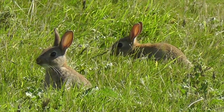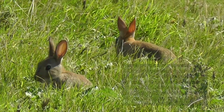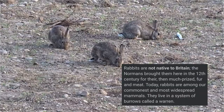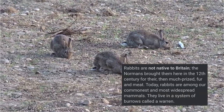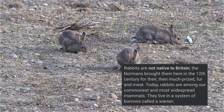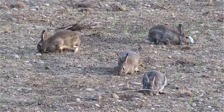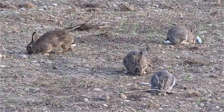Rabbits are abundant in the UK. They can get decimated sometimes by myxomatosis or haemorrhagic disease. Again, they're not native. They were brought here by the Normans as a food source. They're quite abundant, and even though we lose some to disease now and again, they usually recover after a couple of years.